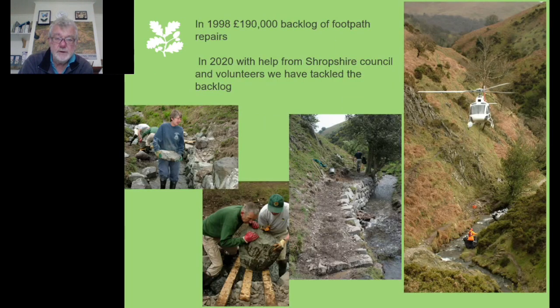The large numbers of people, plus the changing climate, have had their impact on footpaths. We've had footpaths washed away, footpaths eroded by large numbers of visitors. Many of these footpaths are public rights of way, and we've had a lot of support from Shropshire Council, repairing the backlog of repairs, which at one point was £190,000. In the last 20 years, we've spent about a quarter of a million, three quarters of that by Shropshire Council, to keep these footpaths in usable condition.